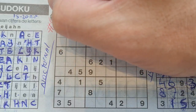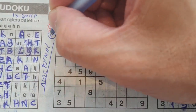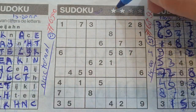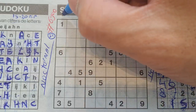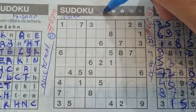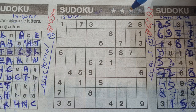6900. Yeah, 6900. Well, it's not actually a 2 stars because this one has 31 printed digits. Should be a 0 stars. For 2 stars Sudoku we have usually 26 printed digits. For 2 stars you need 15 to 20 minutes to solve. Well, I think it's a 0 stars, so it should be faster than 15 or 14 minutes, but we will see. So let's get started.